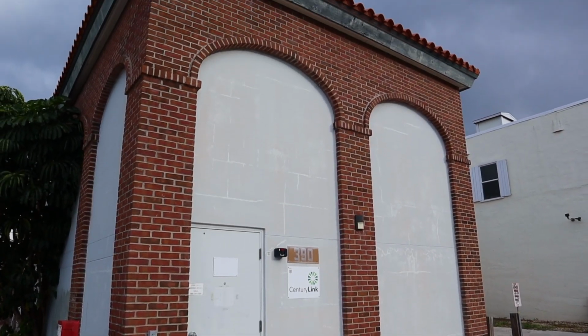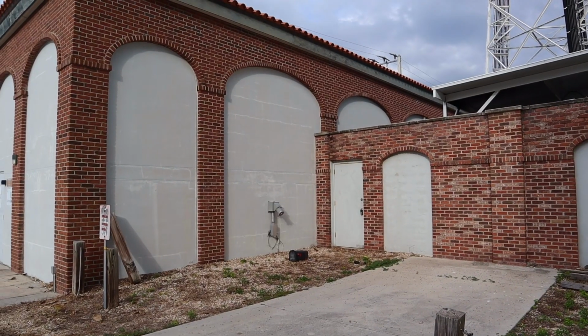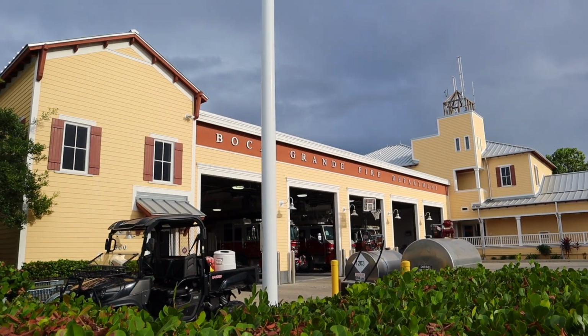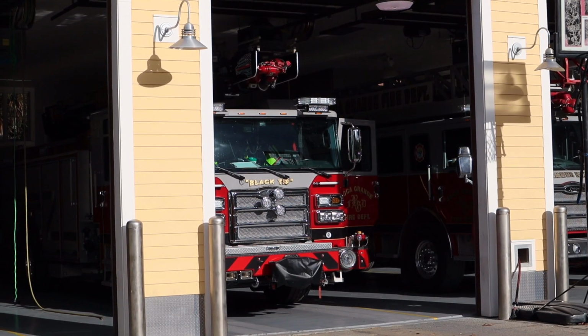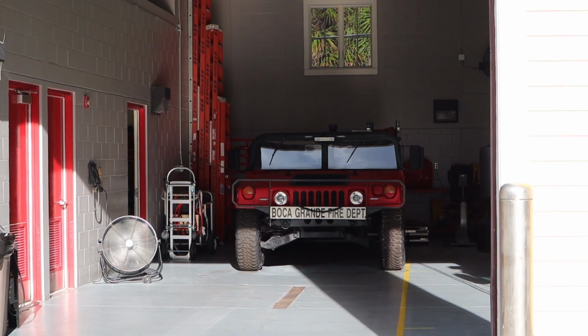After a hot day, this is perfect. It's a really cool building. It looks like it's from New York or something. There's one building in particular I want to show you, the Boca Grande fire station. I mean, where did you ever see such a beautiful looking fire station? A cool vehicle that the fire station has is this old Hummer fire truck.